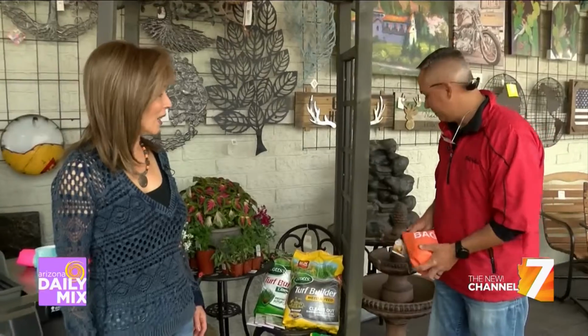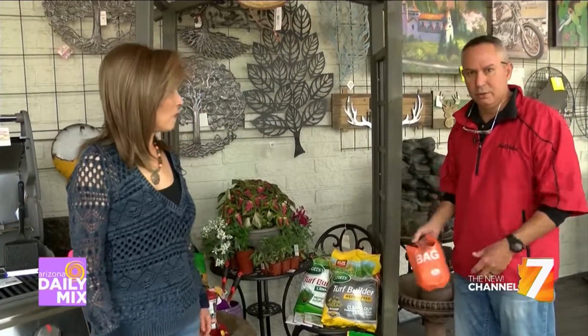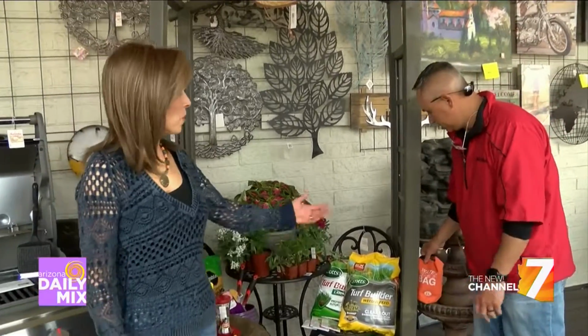I know how many times I take the kids to the pool down in Phoenix. Oh yeah. And they're splashing all over, stuff's getting wet. It's a great little thing to keep it nice and dry. You can also protect your phone if you're watering the yard. Exactly. Well, and clip it around your belt and haul it with you.